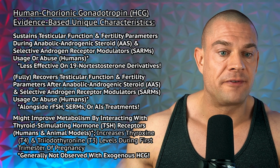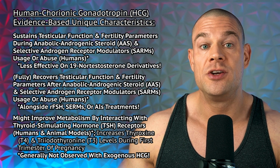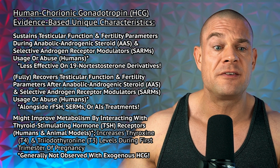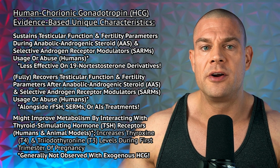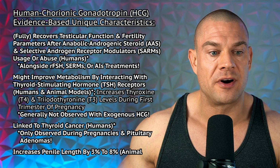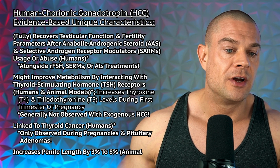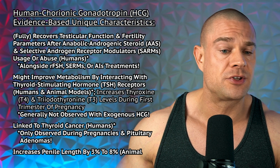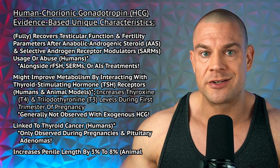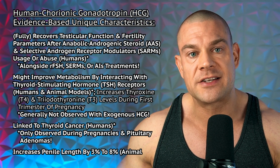HCG sustains testicular function and fertility parameters during anabolic androgenic steroid or selective androgen receptor modulator usage or abuse, but it's less effective when 19-nortestosterone derivatives are used. We'll get into this a little bit later on. HCG fully or partially recovers testicular function and fertility parameters after steroid or SARM usage or abuse, but that's usually alongside recombinant follicle-stimulating hormone, selective estrogen receptor modulators like Clomid or enclomiphene, or aromatase inhibitors like anastrozole or exemestane, right? You don't only use HCG to recover fertility parameters and testicular function.